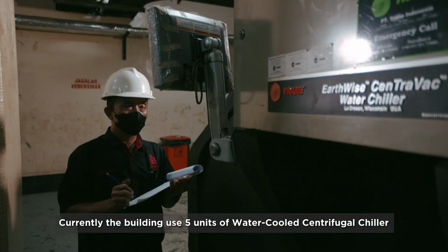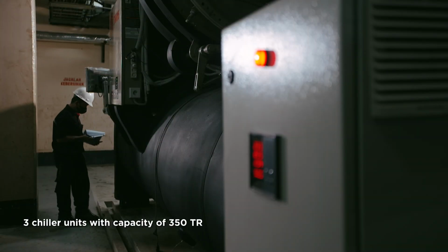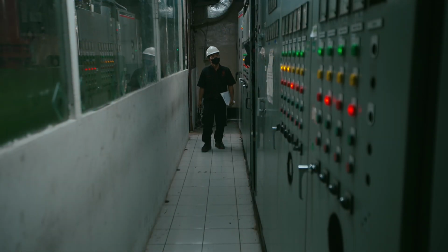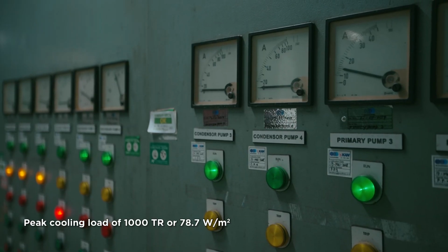Currently the building is conditioned using 5 units of water-cooled centrifugal chillers, including 3 chiller units with a capacity of 350 TR each. Based on the measurement of building cooling load, Graha Cimb Niaga has a peak cooling load of 1000 TR or 78.7 W/m2.